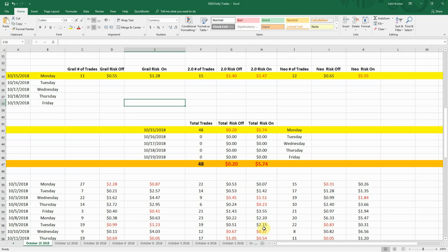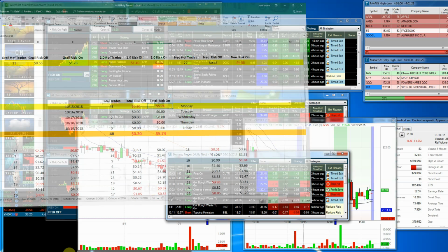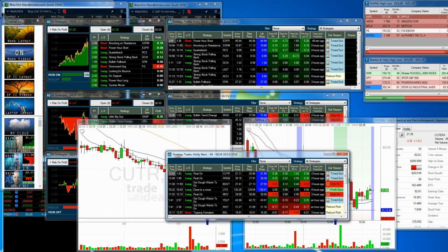Let me bring my chart in here so I can show you how it totaled out. All three Hollies had 48 trades for a loss of 20 cents. And the risk on profit was a minus $5.74. So that is your Holly update.